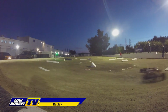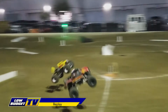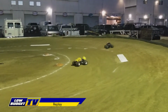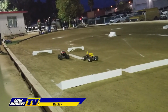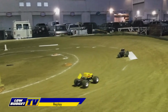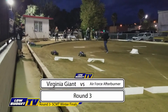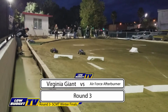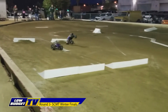A great crossover jump there for both drivers, nearly getting connected with each other, and right at the line. Time Flies had a slight bobble over this kicker jump, had to straighten out, and while he did, Bigfoot 20 is able to get on the gas and just edge him out for that win. So Bigfoot 20 will be moving on to the semifinal round as we now take a look at the next pair of Virginia Giant and Air Force Afterburner.